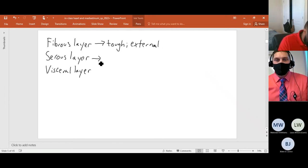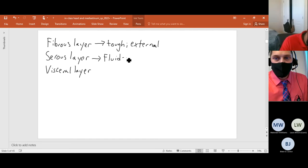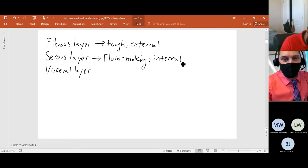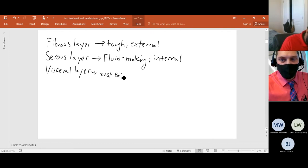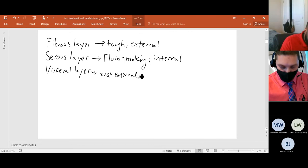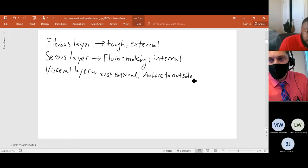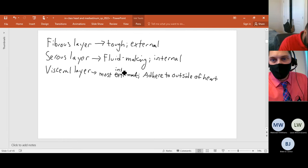The serous layer is going to have fluid making capabilities, and this is going to be more internal. And then we're going to have this very, very external. So this is going to be the most external, and it's going to adhere to the outside of the heart. That should be internal.